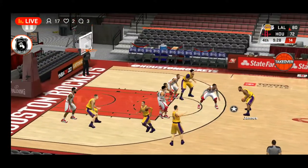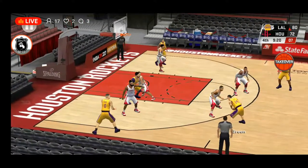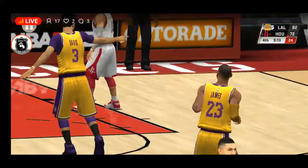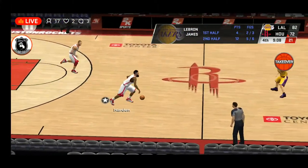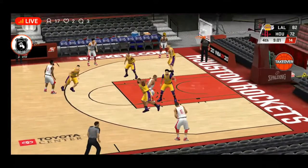Pass to LeBron. Now here's Green. 6 to shoot. Back to LeBron. Fires from the line. And there's another one for the Lakers. Boy, he's having a great half here. Exactly the opposite of the first. Here is Harden. They set the pick. Now Gordon.